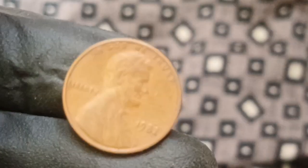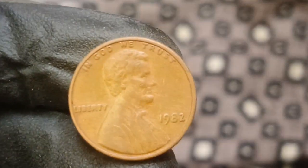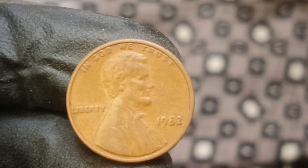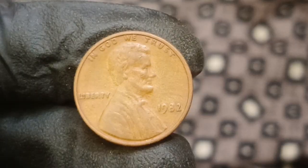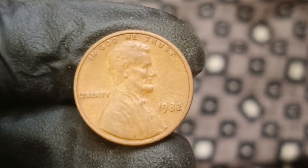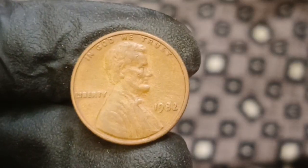Its story also adds to the allure, because people love the idea that something so ordinary could secretly be worth more than mansions, private jets, or yachts, and that fuels the mythos of the coin even further. Now let's imagine you find a jar of old pennies in your house and inside is a 1982 small date copper penny from Denver. That single find could change your life forever.